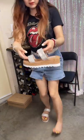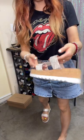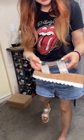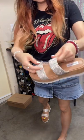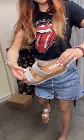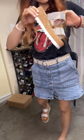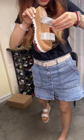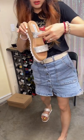I love it. I don't think you can see how gorgeous it is on the screen, but if I go out in the sun, it is just beaming. Platform, very comfy. Not sure if this is leather. I've worn this already. Let's see, TU, poly. It's just poly, I think. Fabric coated. Yeah, just fabric.